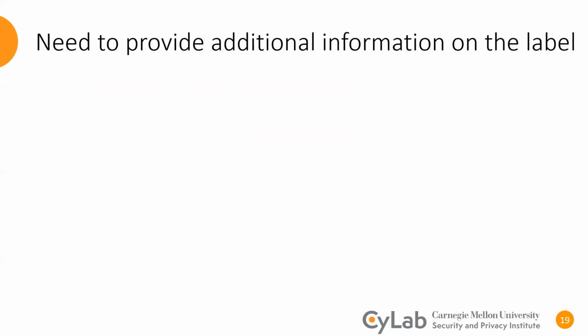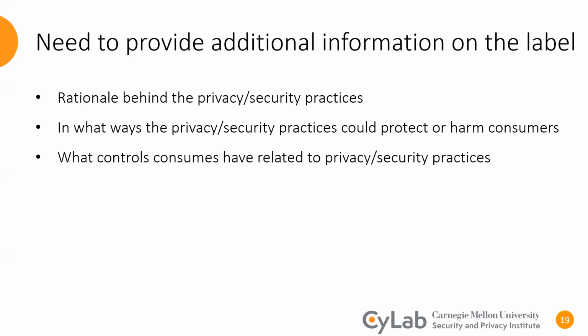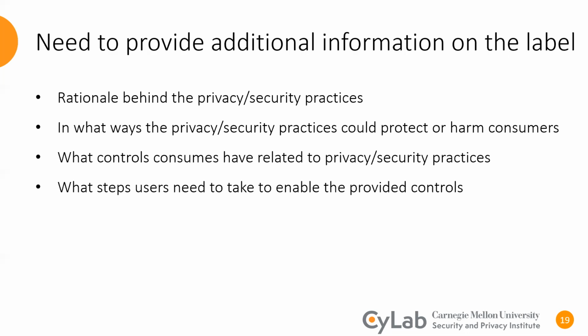These themes suggest that being transparent about privacy and security practices is not enough. Our qualitative responses suggest specific pieces of information consumers would like to see to make more informed decisions. Based on these findings, manufacturers should provide consumers with a justification as to why they implemented specific privacy and security practices, in what ways a specific practice could protect or harm the consumers, what controls consumers have related to each privacy and security practice, and if an option is being offered to control a specific practice, what steps users need to take to enable that option.